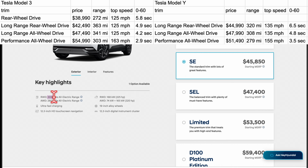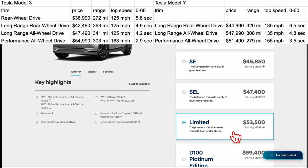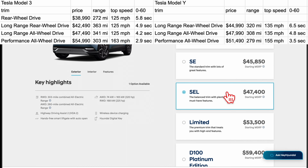If you look on this side right here, for all of the SE and SLE trims, it's going to max out at 300. Now, the Model Y all-wheel drive and rear-wheel drive don't even go past 50,000, so we're not going to be going up to that level because, remember, when I look at these, I'm looking at range to price. That's my main thing. Now, the SLE is kind of what I want. It is what has the highway drive assist, similar to the standard free autopilot that comes in all Teslas.